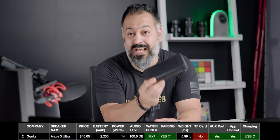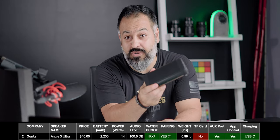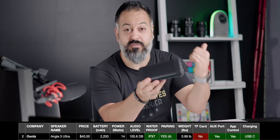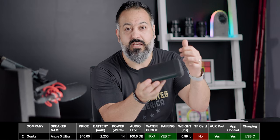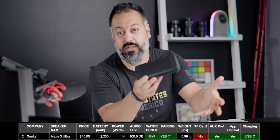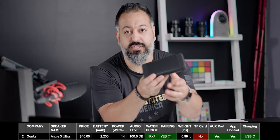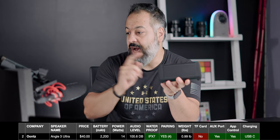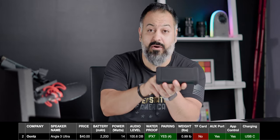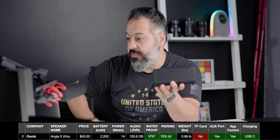Now this has an IPX7. So that means you can fully submerge this into water. The previous speaker is louder and gives you a little bit more bass, but if you're gonna use it outdoors and you're worried that it may fall into the pool, or if you go to the beach, this may be better, even though it's not as loud. Nonetheless, IPX7, you can pair it with up to two of these speakers to get a stereo mode that is louder as well.